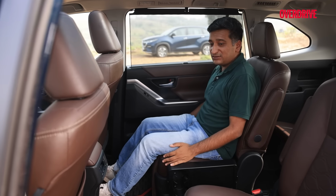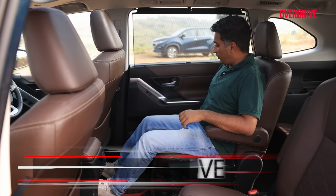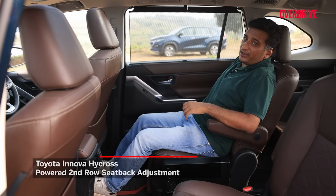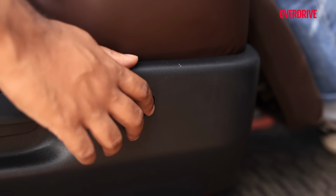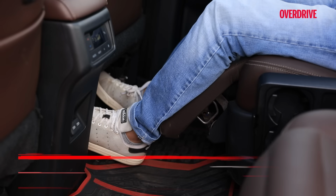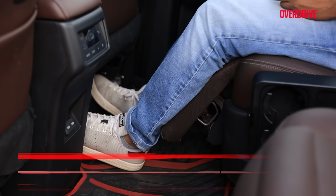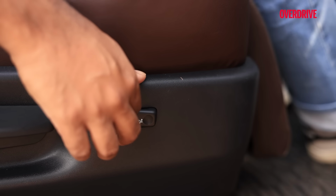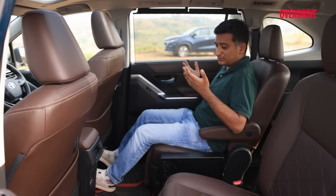And now coming to the amenities that you have here, again there's a sizable amount of it. You have this armrest, and of course these are the Innova's party tricks, so to speak. The powered seat back adjustment, which works well if a bit slowly. But what will really get people talking is these ottomans, these powered ottomans. While they do help with lifting your feet up, and they generally are quite comfortable, they also seem to add to the under thigh support that is there. So there's a noticeable difference in that aspect because of these protruding squabs. So in that respect, if you want comfort, then this is the place for you.